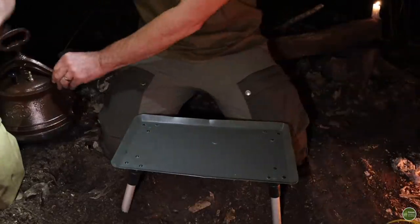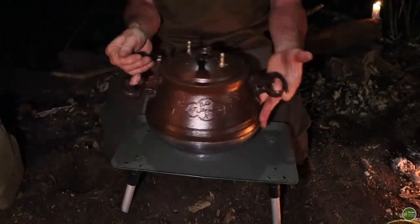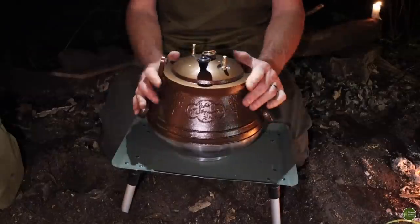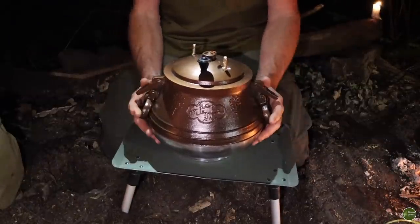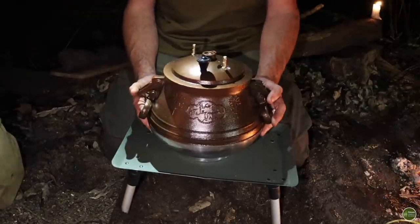Right, I'm gonna make a start on dinner. I've brought the old pressure cooker with me today. This is a new one, bigger than my black one that you may have seen in another video. This is 10 liters, I think.